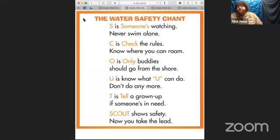U is know what you can do. If you know that you're not going to be able to do something, don't try it. If it's going to be unsafe, don't do it. We always want to do more than you think you can a little bit, but we want to do that safely with somebody who's there to help you out. And we never want to bite off more than you can chew, per se.